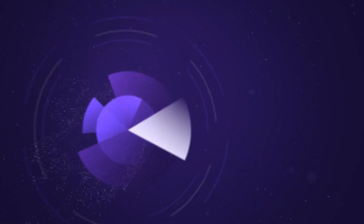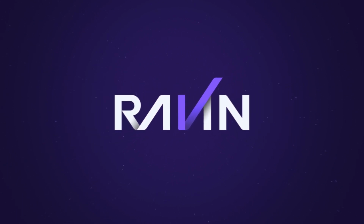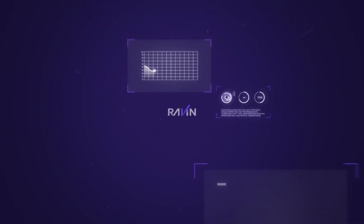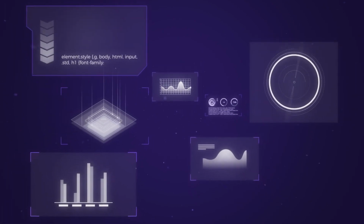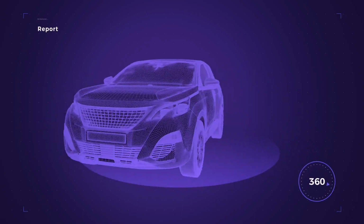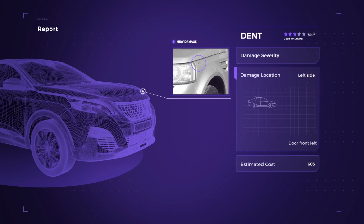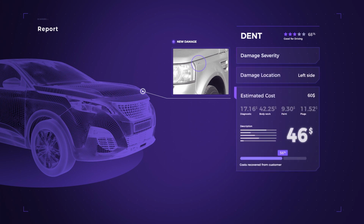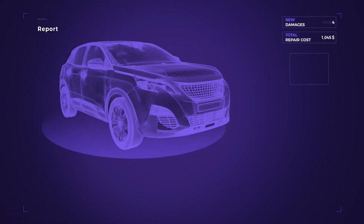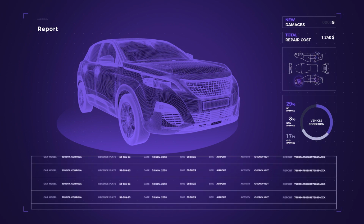Meet the world's most advanced autonomous vehicle inspector. Raven cuts out the stress and costs associated with vehicle damage. Powered by cutting-edge computer vision and machine learning algorithms, Raven analyzes videos from standard CCTV or smartphone cameras, generating a full, objective 360-degree condition report that includes information such as damage severity, location on the vehicle, and even the estimated cost of repair. Raven's autonomous reporting system means that no human intervention is required for processing or analyzing vehicle scans.